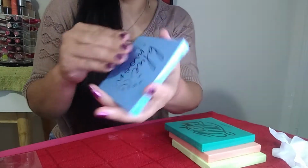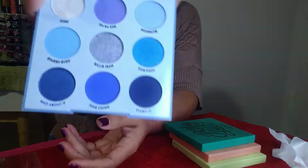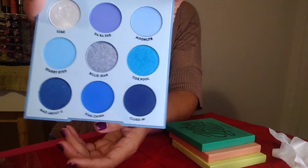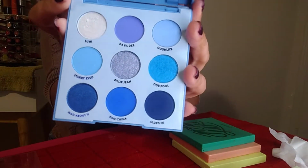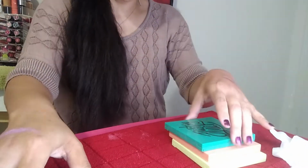This is Blue Moon. This is the only blue toned palette that I have other than the Jeffree Star Blue Blood palette. But as you can see, it is absolutely gorgeous. Every shade in here is just beautiful. I love pulling this out for blue toned looks. Definitely going to keep this one.